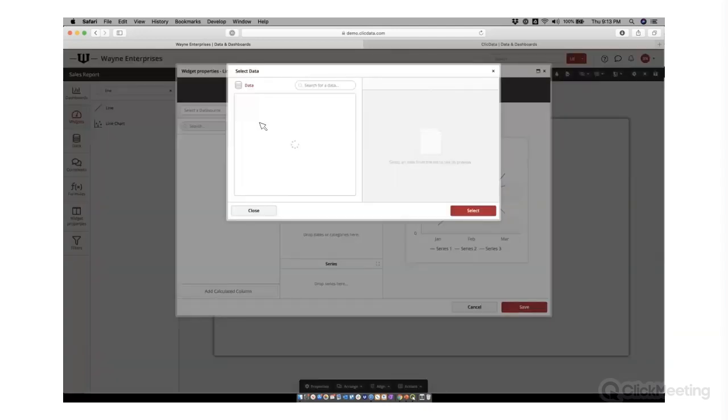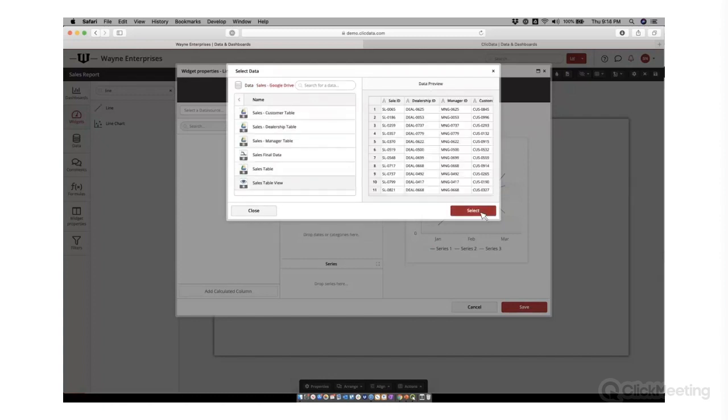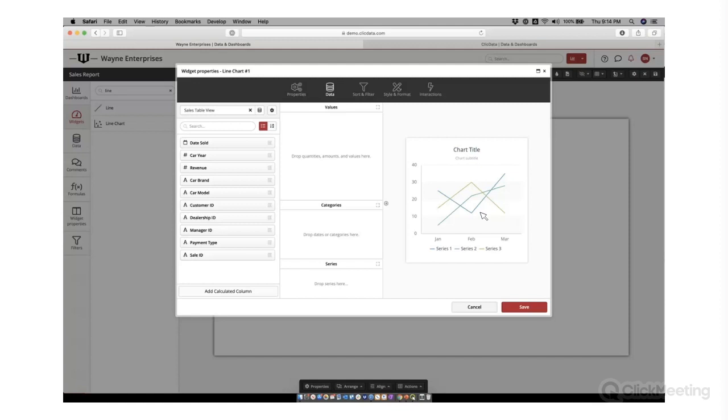I start by selecting a data set. I select the data set that I've just created. Within that data set, I have a column that tells me when the car was sold and a column that tells me the revenue. I drag and drop my revenue column in the values, which displays one single point. At this stage, I've not yet added a timeline to it. To add a timeline, I just drag and drop my date sold in categories. And I can now see the progress of how much sales I'm doing on a daily basis.